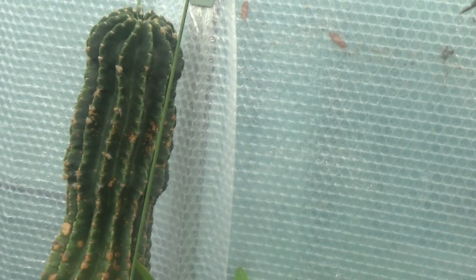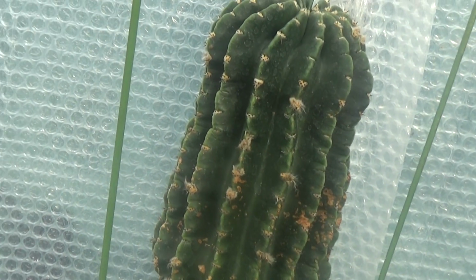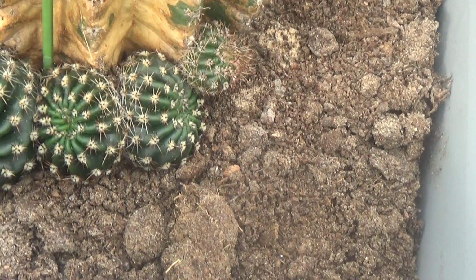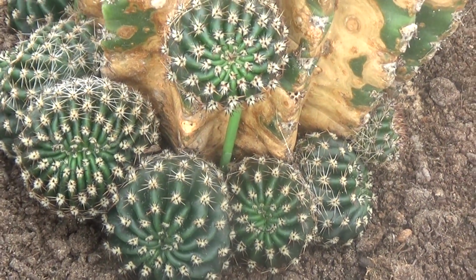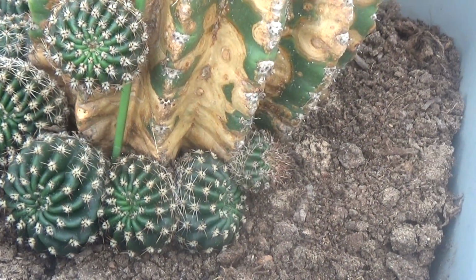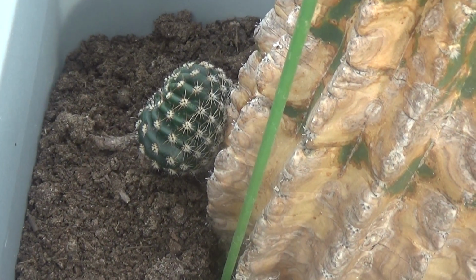And over at the far end, you remember me showing you those cactus flowers? Well, now it's having a few babies. All these have grown since flowering. So we'll just pull them off if you've got a pair of gloves, and we'll repot them up to make some more plants. There's another one on this one.